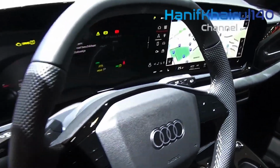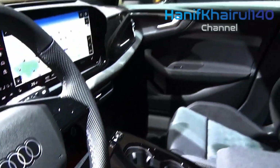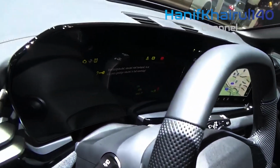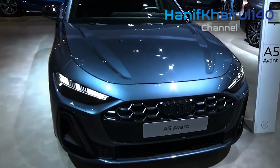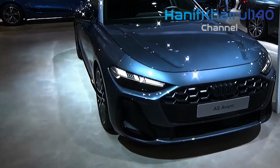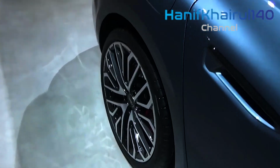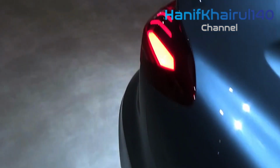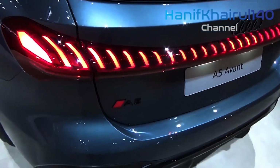The interior of the 2026 Audi A5 Avant is a testament to technological advancement and ergonomic design. The cabin features a curved digital display integrating a 14.5-inch infotainment screen alongside an 11.9-inch virtual cockpit instrument cluster, providing drivers with an intuitive and immersive interface.